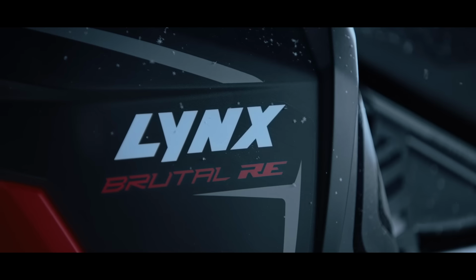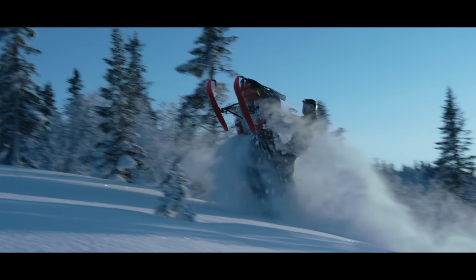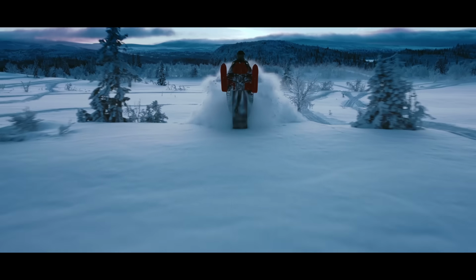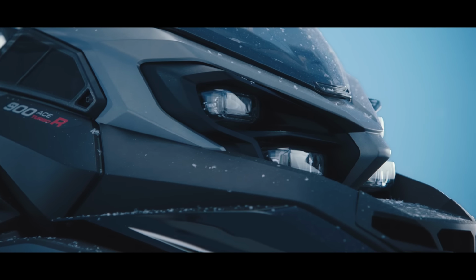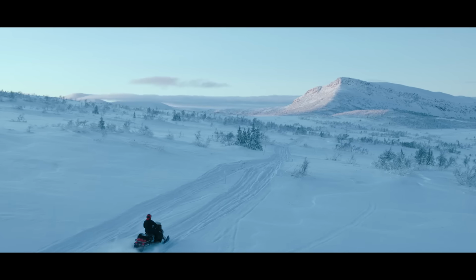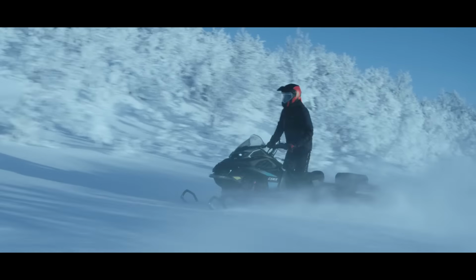The new Brutal RE. Now all with Radien² design for more aggressive riding. Engine. 850 E-Tech or 900 Ace Turbo R for raw power. And here it is, the legendary chief of the snowfields, the Commander RE. Radien² design, best-in-class shock package, 180 horsepower, 4-stroke turbo engine.